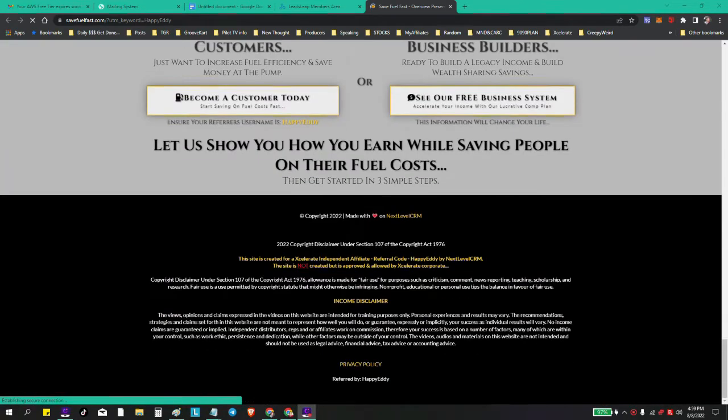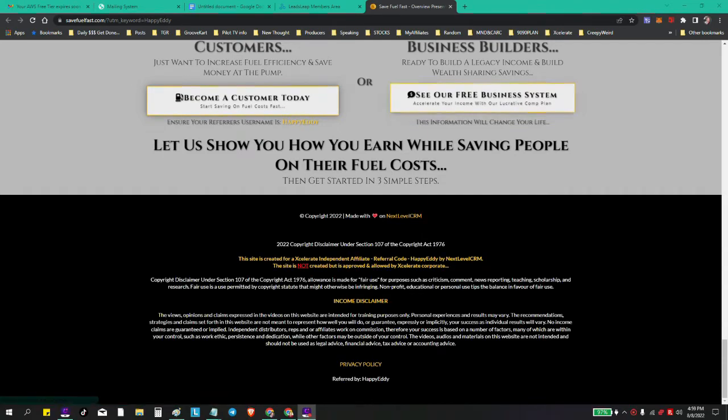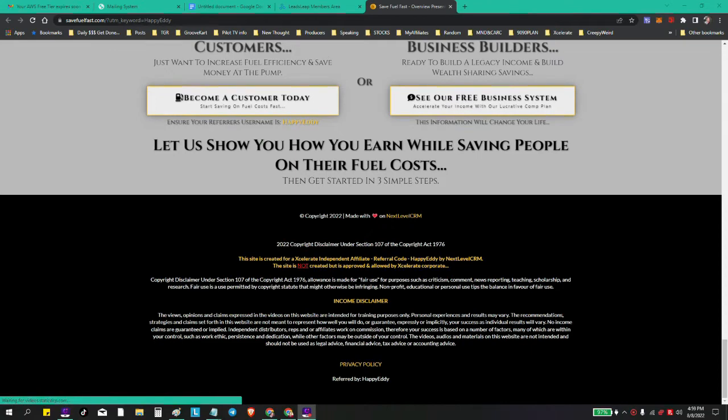If you scroll all the way down to the bottom of that page, you'll see in the black area at the very, very bottom in yellow, it says privacy policy, and it says referrer by Happy Eddie. You see that? Your name will be in there now, so this will be linked to you. Make sense?